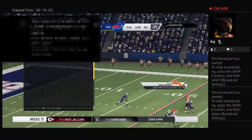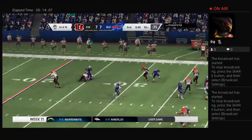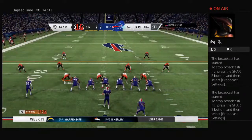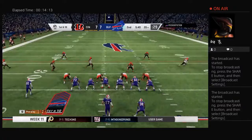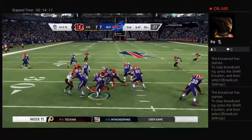And the Bills will take over the football with a 1st and 10 at their own 26-yard line. Buffalo offense ready to go for their next drive. The last possession, these guys were able to tie the game with a touchdown, and now they'll have a chance to move out in front.